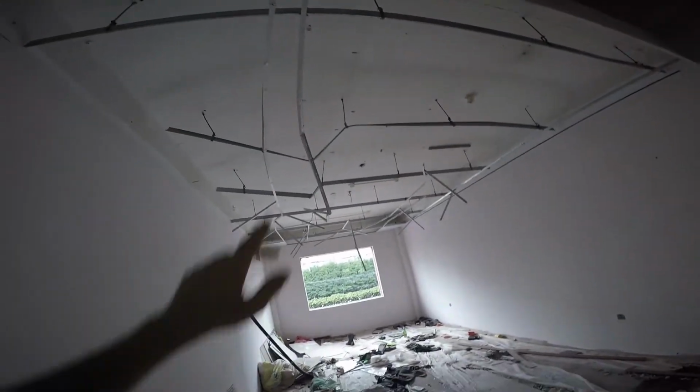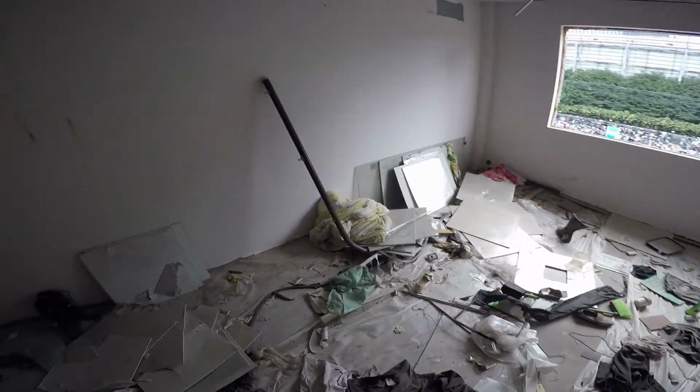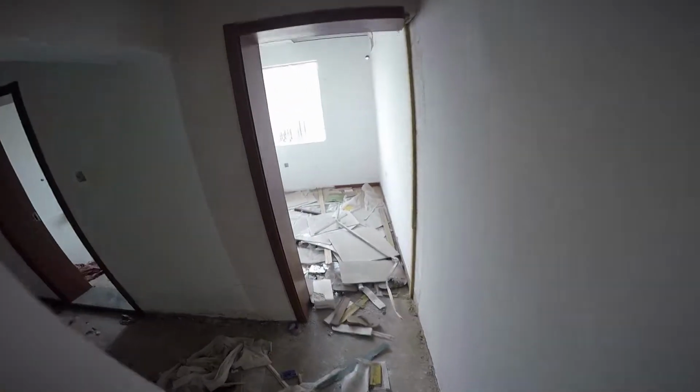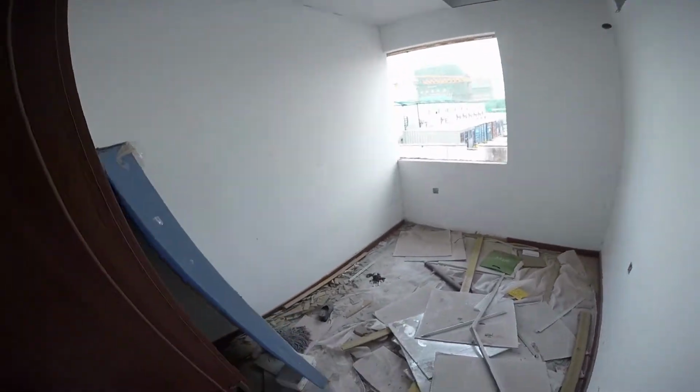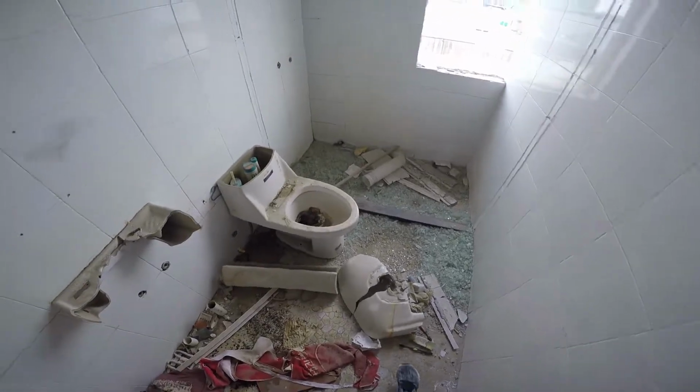Oh wow. Well, this is kind of like another studio apartment with the rafters or whatever they're called all hanging down. Yeah, some work boots. Pretty much just the same as the apartment that's next door. Oh wow, look at that broken glass everywhere. Okay.